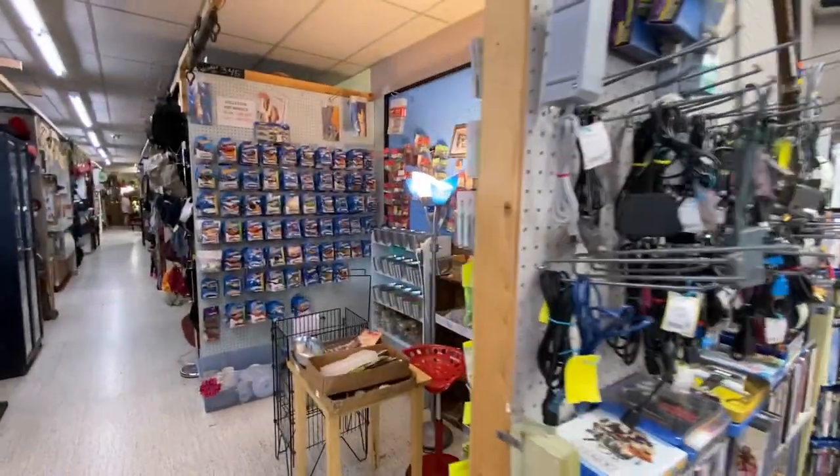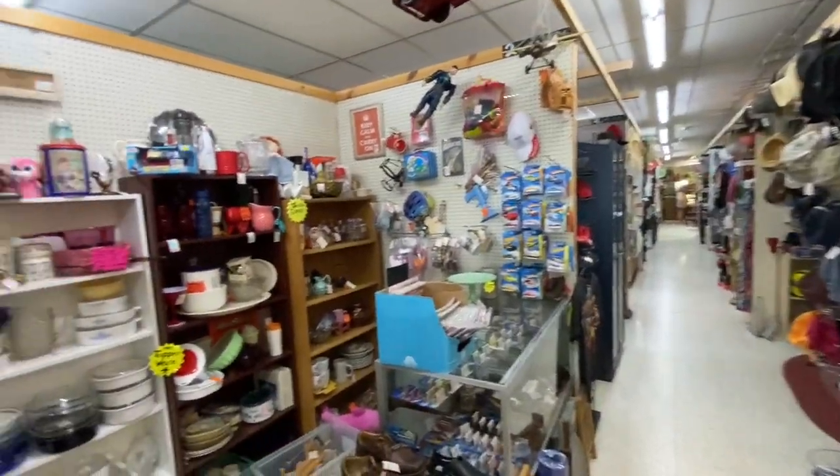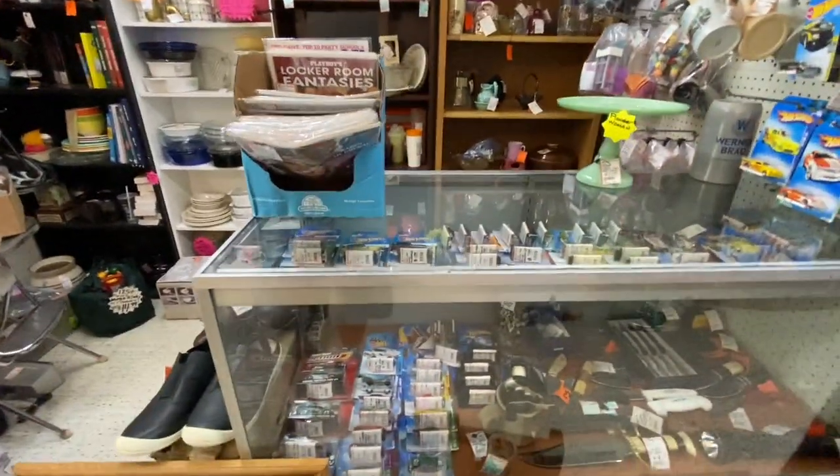And we'll head down the first aisle. And of course, every flea market has to have their Hot Wheels. And this is one of the main booths here with a bunch of Hot Wheels stuff.